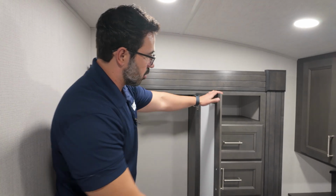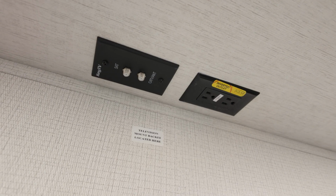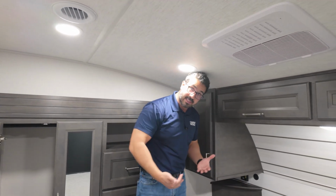So you have additional storage there as well as a bunch of drawers and a cutout here. If you want a TV, there is going to be a spot for it. It is worth mentioning that because this is a mid-profile, there is a little step up. So when you're getting into the bed, just know that you're probably going to have to duck down a little bit to be able to get in and out.